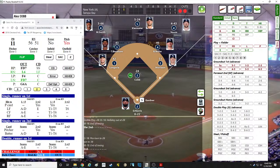And with 2 away, it's Brett Gardner. Oh, clutch defense, and that's going to be an LP. So it's going to be the shortstop again. Beckham, let's see, what was Beckham's card? Let's see, what was he? At short, he is a CD of 3. CD of 3.